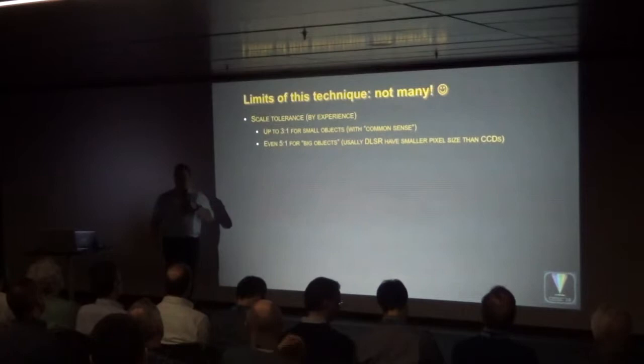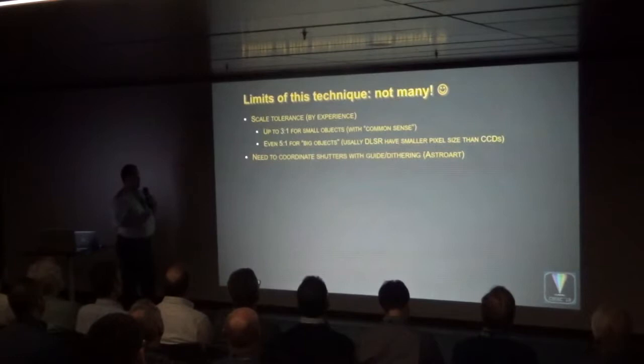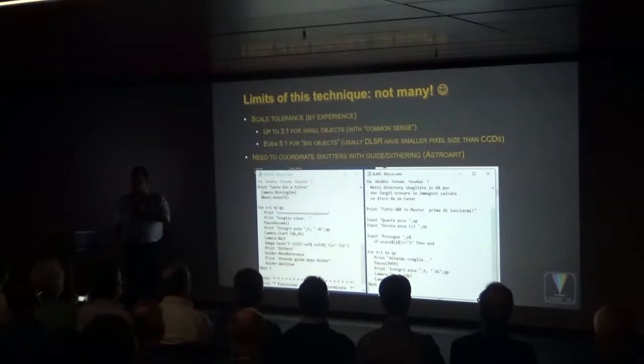because usually the pixels of the color camera are smaller than the pixels of the astronomical CCDs. You need, of course, to coordinate shutters with guiding. I do this using AstroArt, which is quite well-known software. In my opinion, it is the only real alternative to Maxim, and in my opinion, it is far superior to Maxim. Of course, this is my opinion. The best software is the one you know how to use.